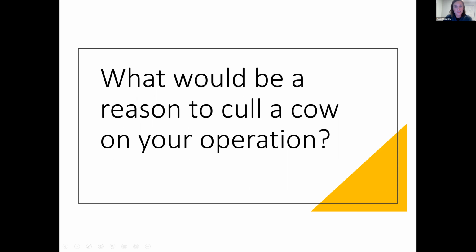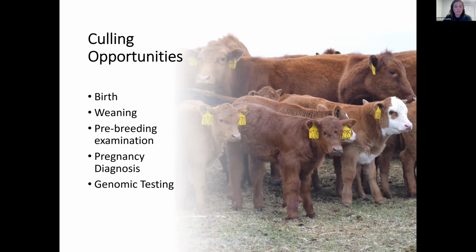So what we're going to talk about, and kind of shift gears here, is what are ways that we can, and when might we be thinking about, some of these culling opportunities and reasons why cows might end up on our cull list. So we have a few different time points throughout the production cycle that would allow us opportunities to cull females. And so at birth, we may have some issues, maybe some dystocia issues, and we'd much rather not deal with that female and move her to grass. And so she's going to go on the cull list after calving. We also have pre-breeding or at pregnancy diagnosis, depending on the timeline there, opportunities to evaluate where our females are at, and then opportunities to maybe put them on a cull list.